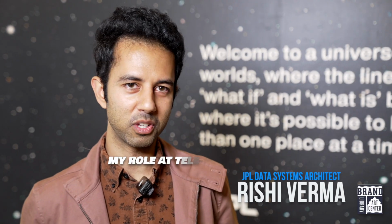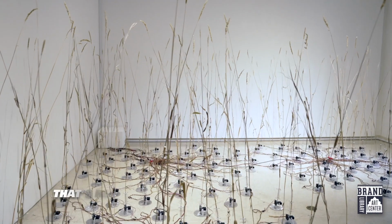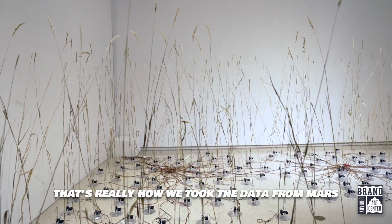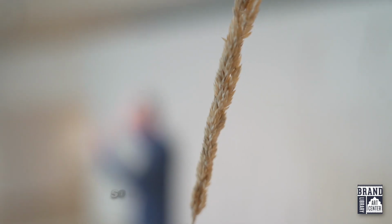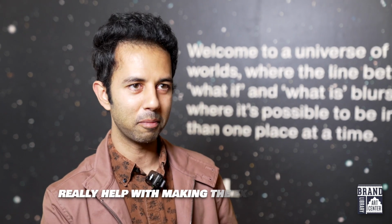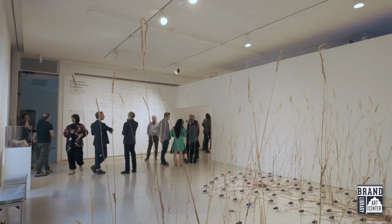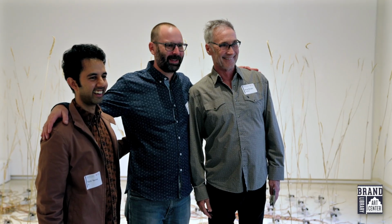My role with Tele-Present Wind was to help with the data pipeline. That's really how we took the data from Mars and transformed it, made it available for David Bowen's art piece. We had the artistic side, and David Bowen really helped with making the exhibit a reality through his Tele-Present Wind, but then we wanted to infuse it with real science data from the surface of Mars.